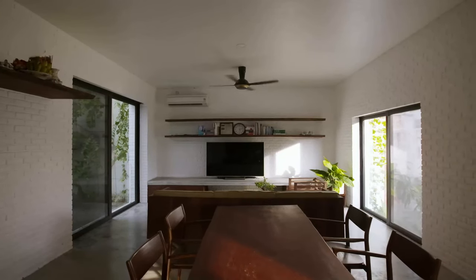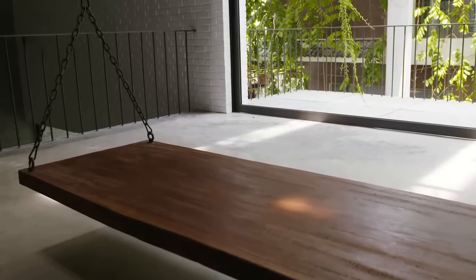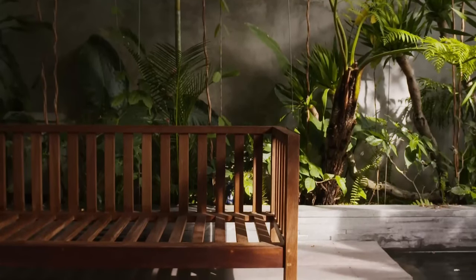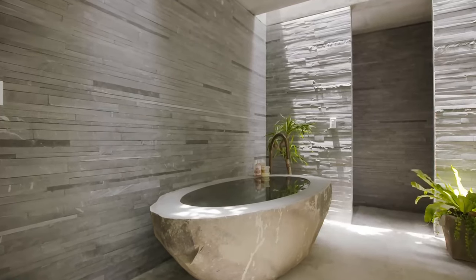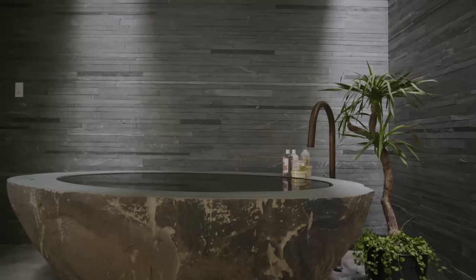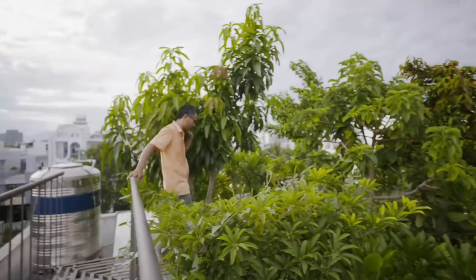The furniture, crafted from wood and stone, exudes simplicity and elegance, mirroring the natural elements incorporated throughout the home. Unique stone bathtubs, meticulously selected for their shape and size, adorn the bathrooms, adding a touch of luxury to everyday living. Venturing to the rooftop garden, one discovers a myriad of tropical trees, fruits, and herbs, cultivated for future use.